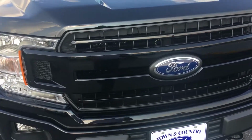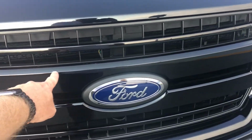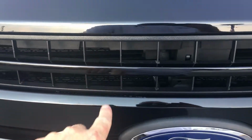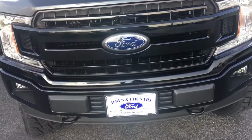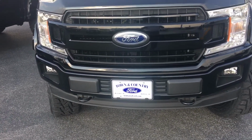They've also changed the front end, as you can tell. This is totally different. This grill system in here, which is behind it, has got vents in it. I know you probably can't see that, but it basically opens and closes when the truck's cold or hot or whatever, to get more air into the radiator.